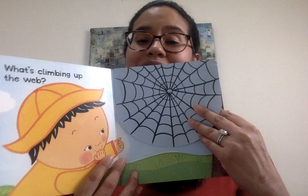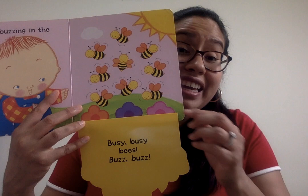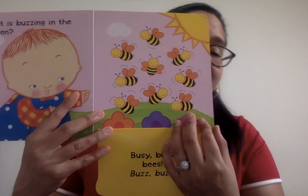What is buzzing in the garden? Let's check. Busy, busy bees. Buzz, buzz, buzz, buzz. Bumblebee, it's you and me. Buzz, buzz, buzz!